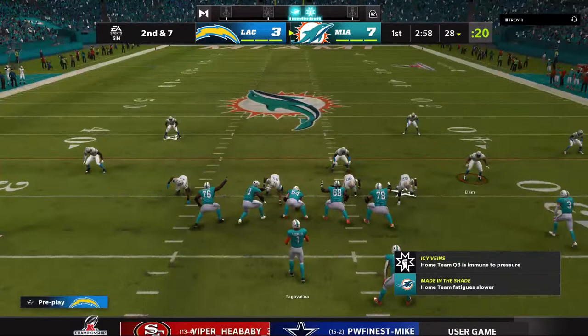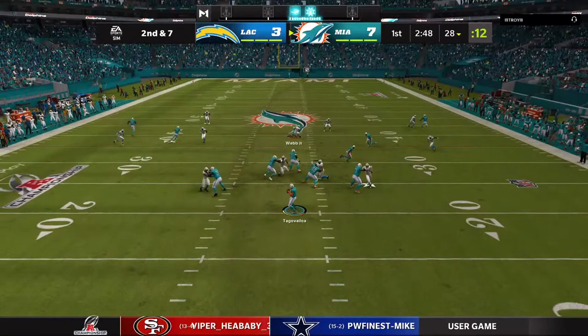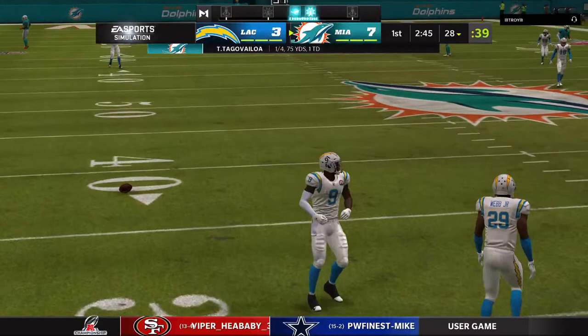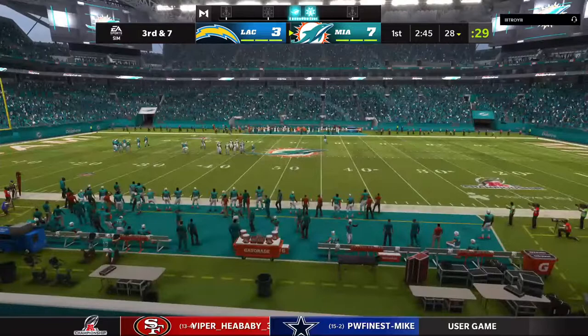Here's second and seven now from the 28. Tua sets up to pass it. Oh, hit as he throws there, incomplete. I think he had to unload that one before he wanted to. He was right up in his grill. I think he was a dentist there without a license, don't you? Just not enough time for the play to develop. Just lucky it wasn't a fumble, really.